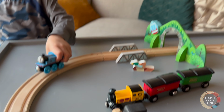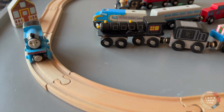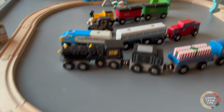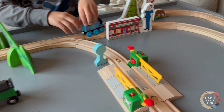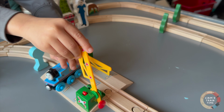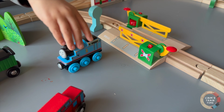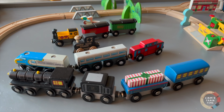Send him around the tracks. Oh no, he's getting out of the tracks. Oh no, where's he going? He's going to see the train. Oh my goodness. Okay, who's next on our list?